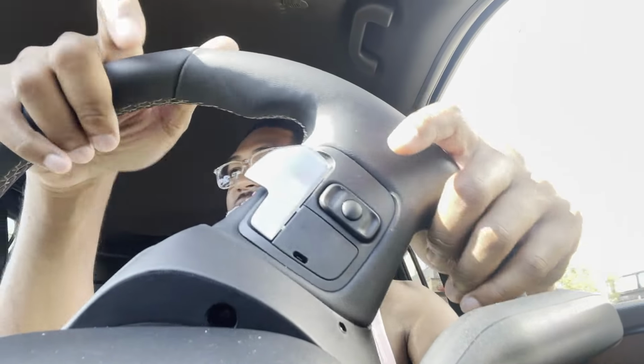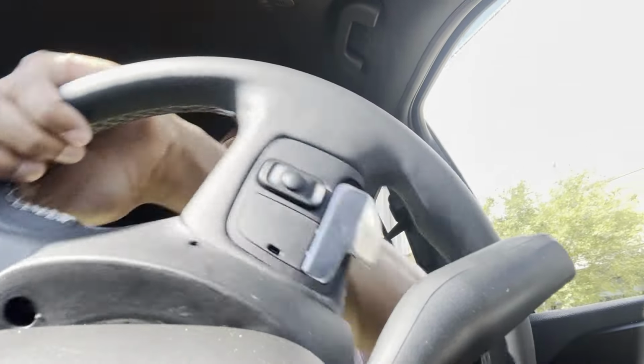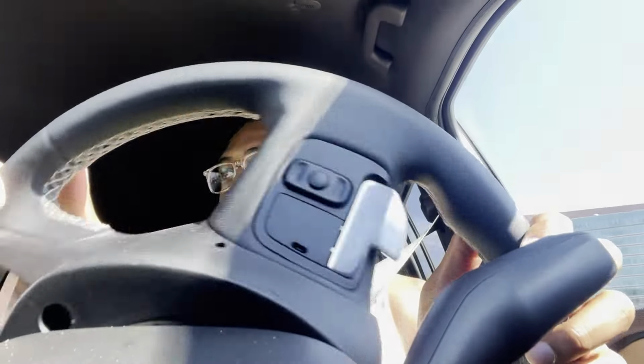From driving this car for a couple of days, I can tell you, first off, I don't really like the paddle shifters that much. The transmission is a little sluggish too. I've gotten used to how it drives very quickly. I think it's a really nice car, but it's not as zippy as I would hope the car to feel, you know what I mean?